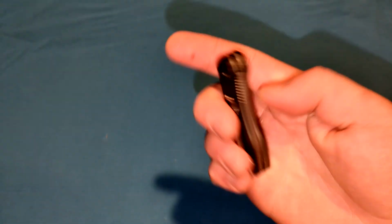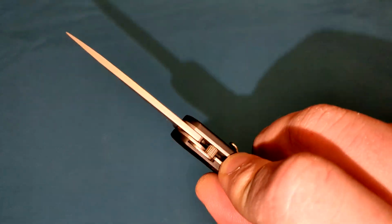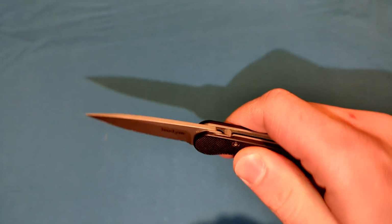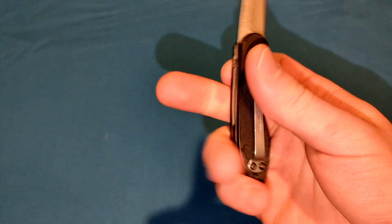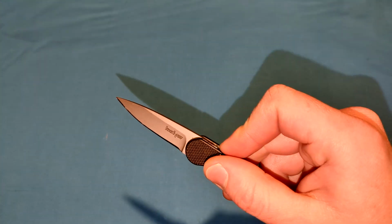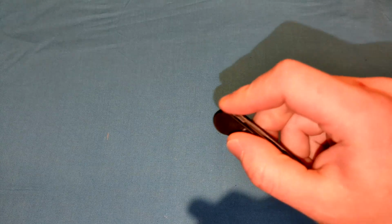I love how it carries, love that pocket clip. I love the OD mechanism on there. It can't get much more simple than this, but it's so effective. I like the grip, the faux FRN they call this. I like the way it looks. I have no major complaints about it whatsoever. There's nothing obviously wrong with it. It's just one of the best EDC knives ever.